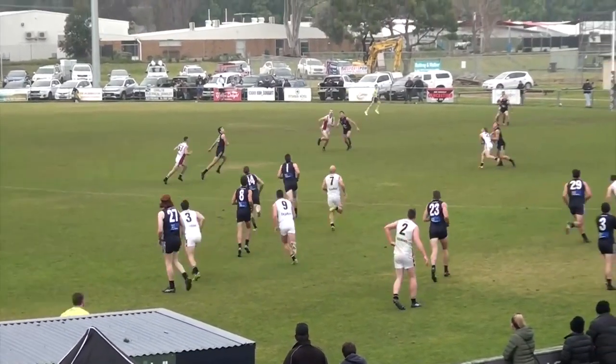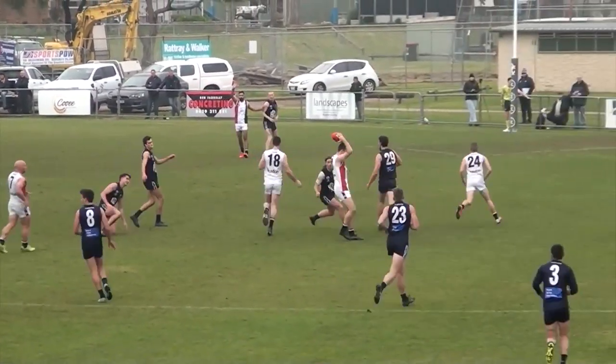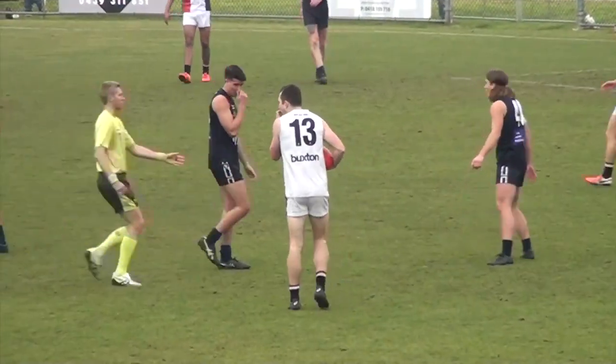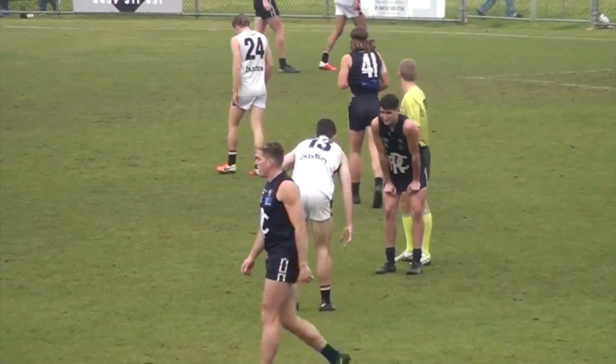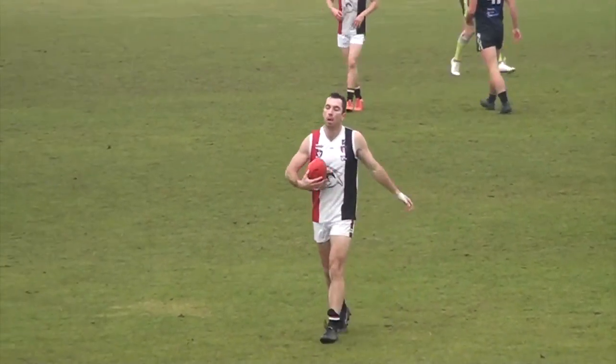It's picked up on this occasion by Mitch Jett for Bonbeach. Kicks it high inside 50. No mark taken. Yes, there is a mark taken. Owen Hewlett. I thought his two Rosebud opponents might have knocked it away, but he controlled it the entire time. And that has to be a candidate. I know it's early days for our mark of the day for the Culture Business Technology Centre of Melbourne South.